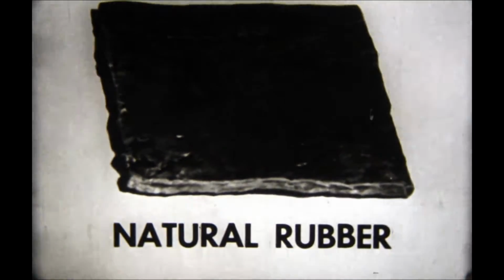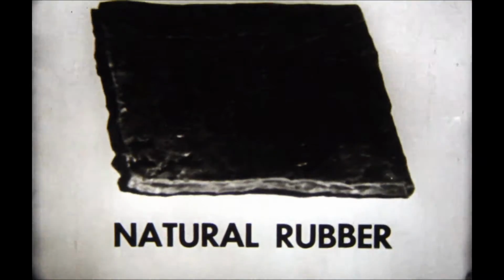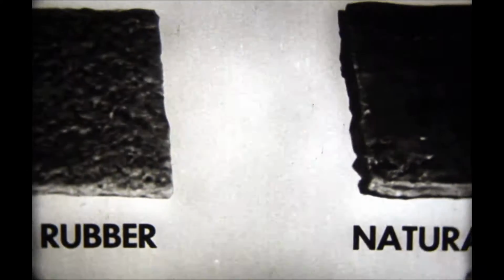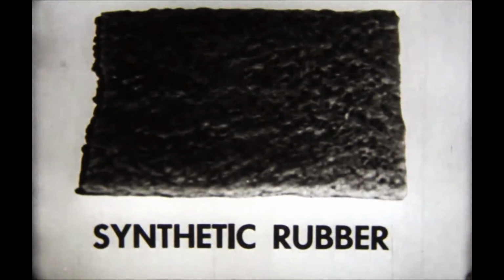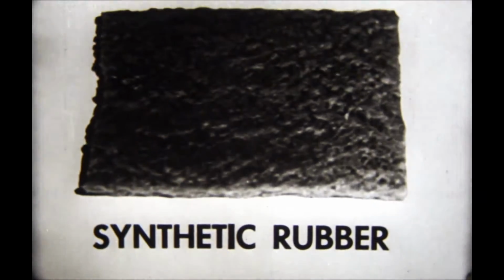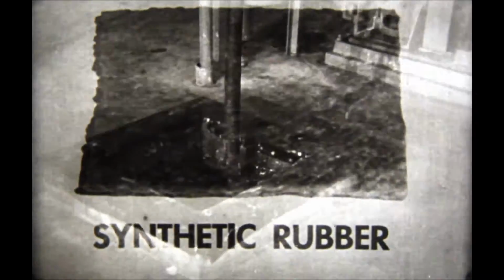We corrected these faults as much as we could, but there are only a certain number of ways you can correct the faults of tree rubber. However, there are many ways in which you can change synthetic rubber. You can build in desirable qualities and eliminate undesirable ones. For example, the synthetic rubber made with butadiene and styrene has qualities that make it best for tires.